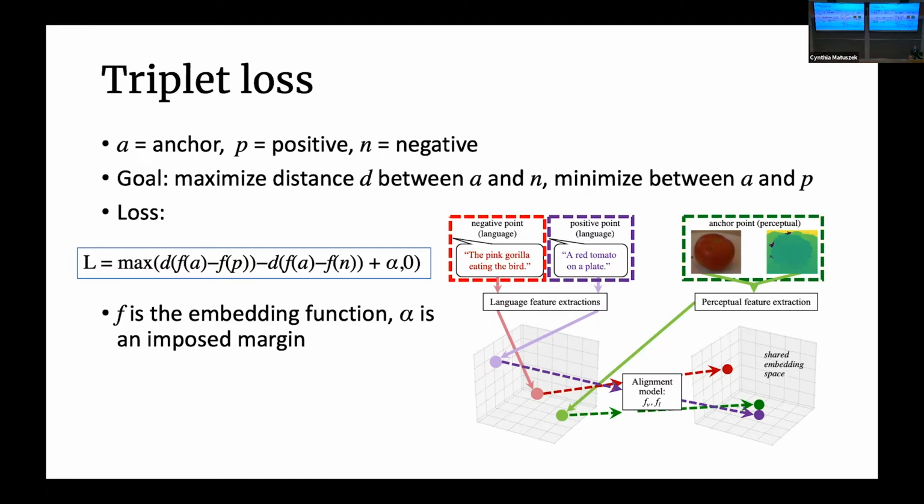And all of the examples of language in this talk were pulled from data sets for actual language grounding that we've collected from people. So they're all real examples of language and objects.